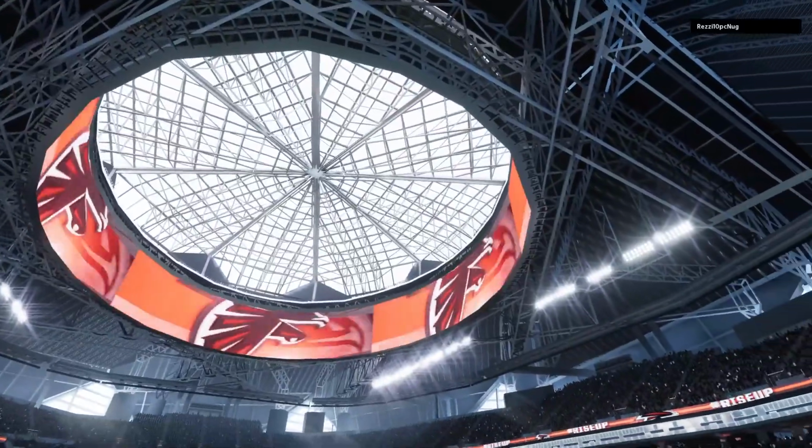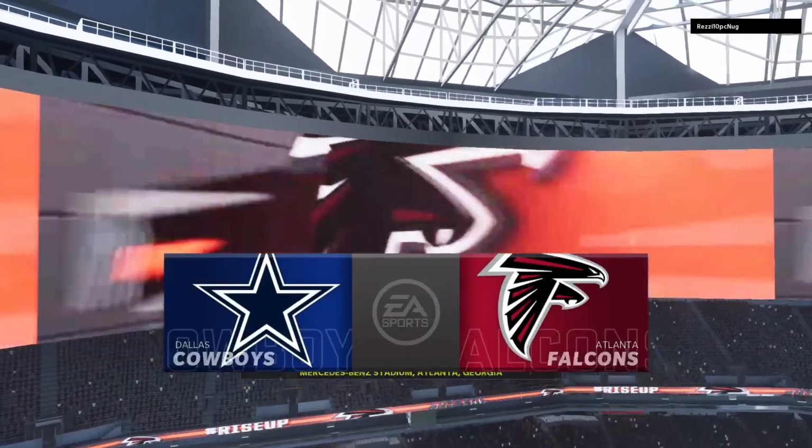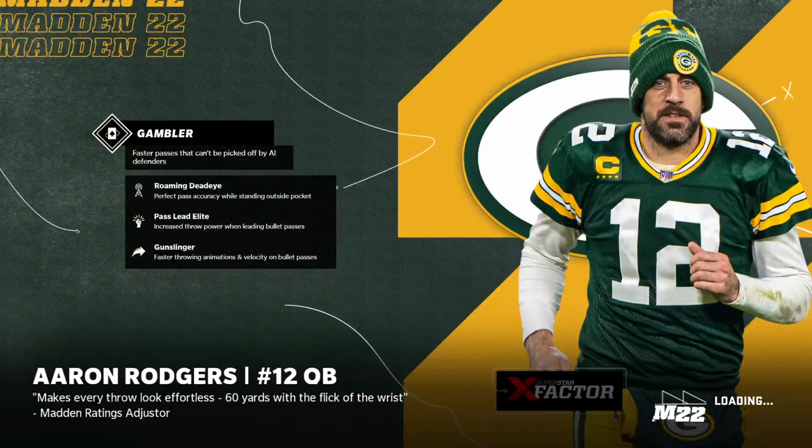EA Sports coverage of the National Football League is on the air. A moment ago, here was the scene. The Falcons coming out from their tunnel to the roar of all the folks.